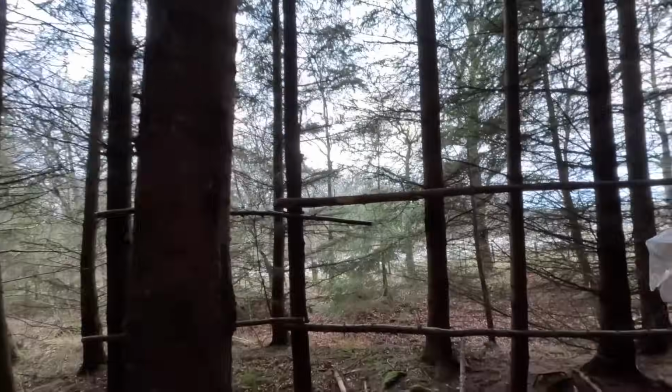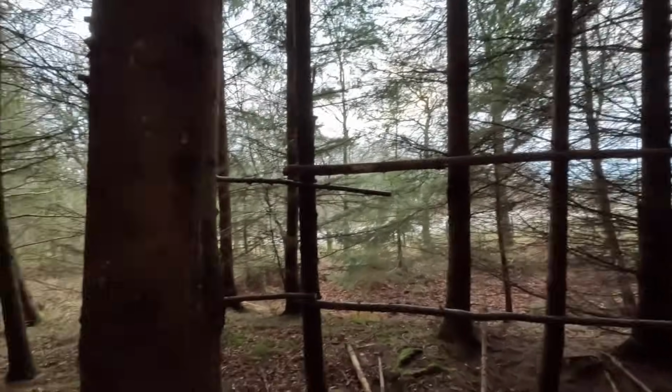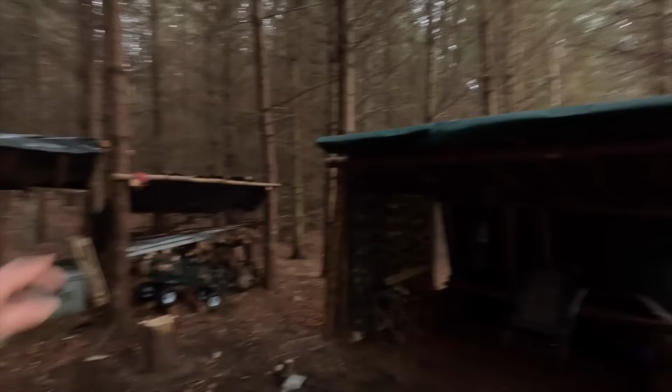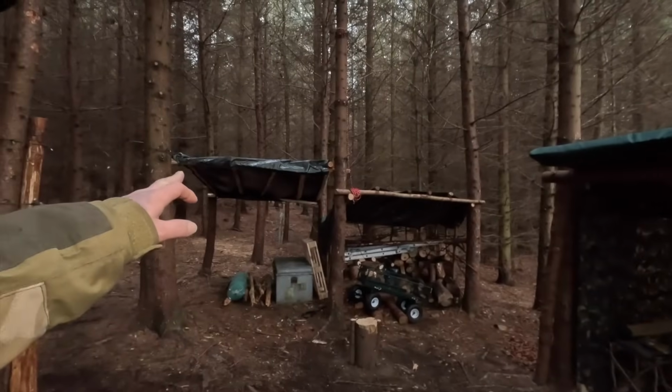But anyway, last time I was here, I started building a barrier wall. That barrier wall is now going to be made into one very long shelter. I'm going to repurpose some material from me wood storage and the other little shelter if I need it. And then we're going to move the wood shelter and everything across here.